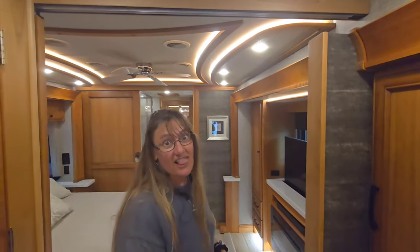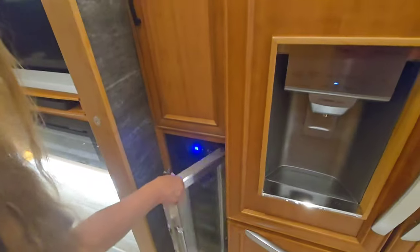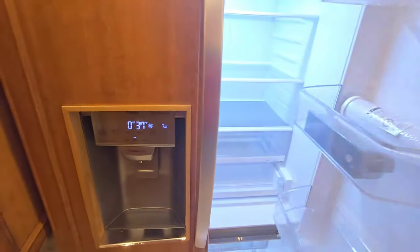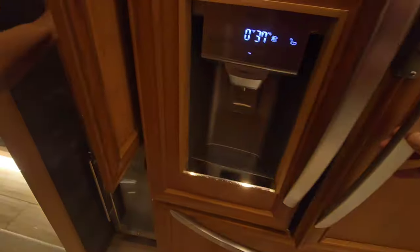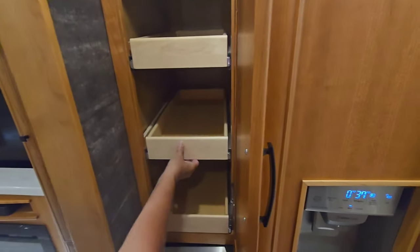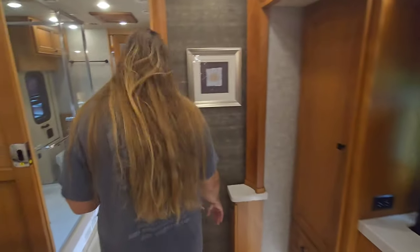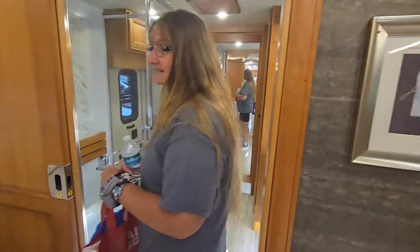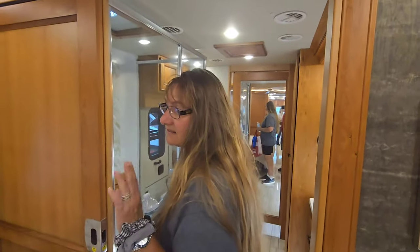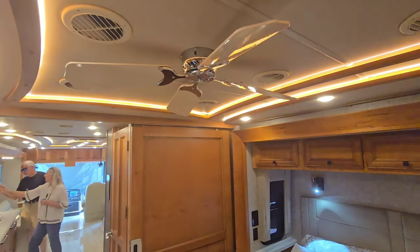What do you think? I'm in love. Oh my goodness. Double fridge, look how big that is. Very nice. Oh, can I have it? I don't see a price yet. I'm scared to look. Do you think it's under 500,000 or over 500? I'm going to say 685. I'm going to say 549. Oh, you're optimistic. There's even a fan in here. Yeah, ceiling fan. All about that.